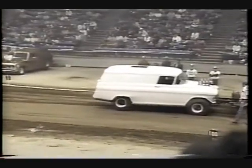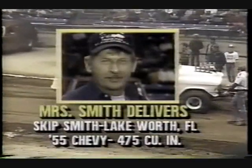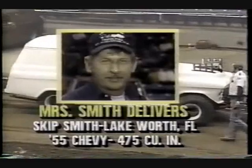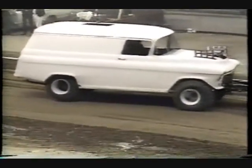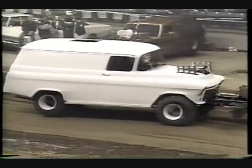Well, there, in all its white glory, is Skip Smith. Behind the wheel of the Mrs. Smith Delivers. It's a 55 Chevy. Actually, that body Skip found in the woods just outside of his home in West Palm Beach, Florida. He liked it, fixed it up, put it on a chassis he already had, and right now he looks like he's got an ice cream truck.